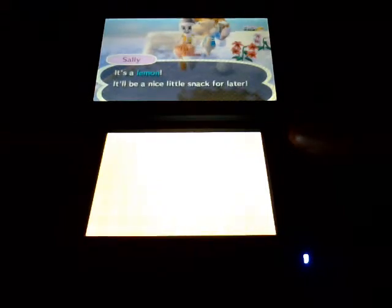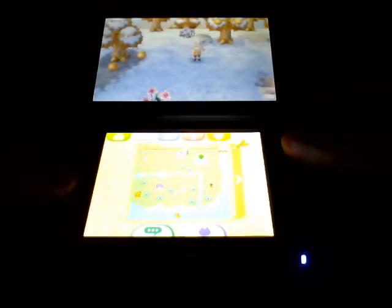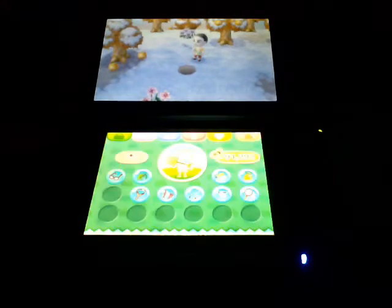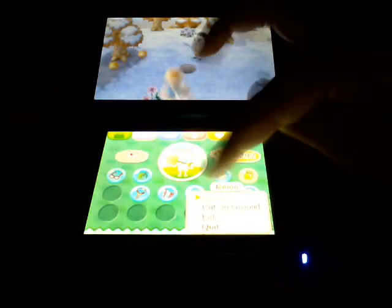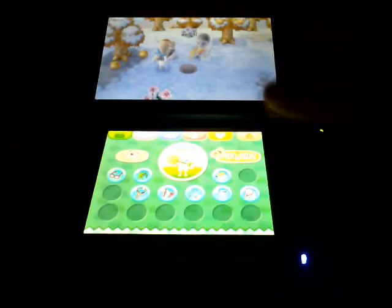A lemon! It's a lemon! It'll be a nice little snack for later. It'll be nice to plant it somewhere. It'll be nice to plant our lemon tree. Thanks, Sally. I remember that Keaton gave me a persimmon, and now Sally's giving me a lemon. Now we got a lemon. We are getting some fruit here.